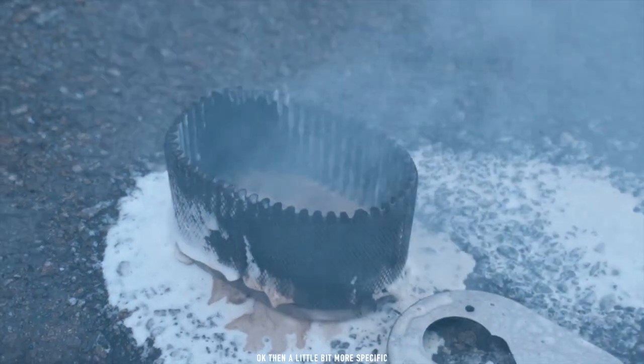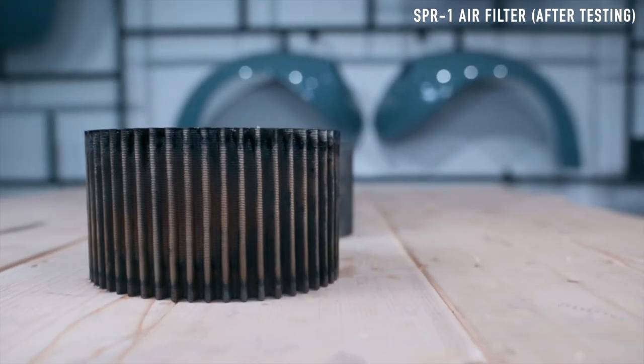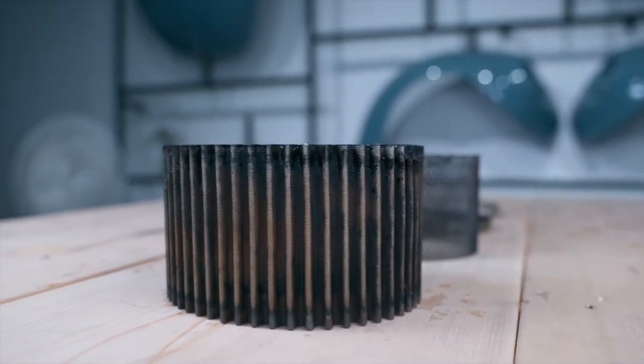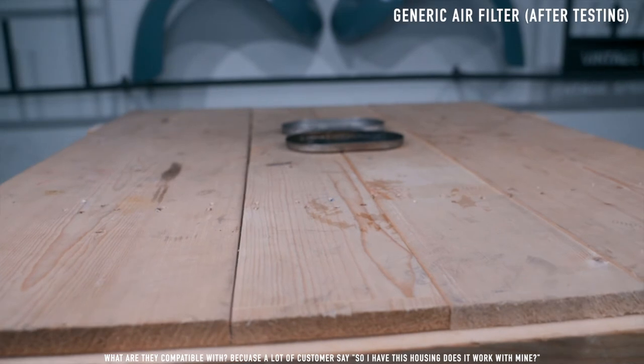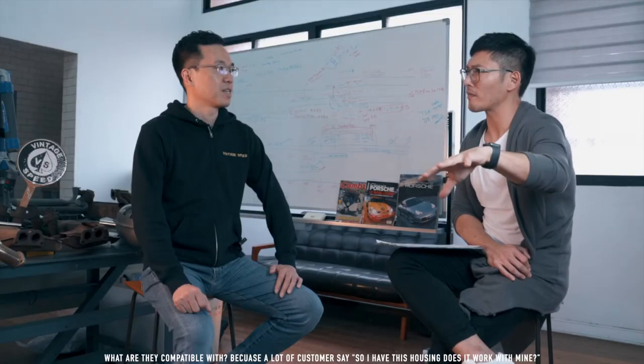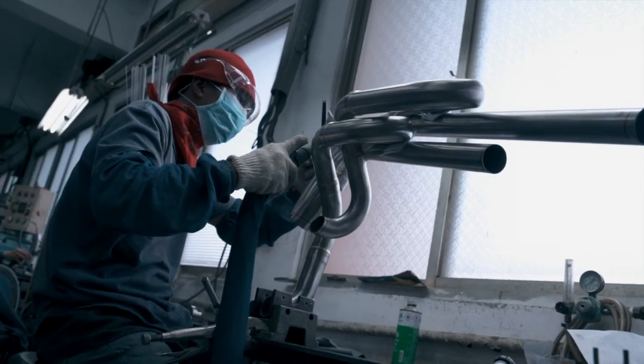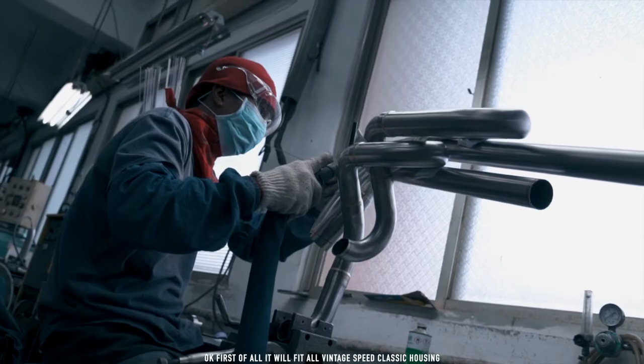Exactly. Okay, then a little bit more specific, since they're already available for purchase now. Yes. What are they compatible with? Because a lot of our customers are asking, wait, I have this housing that doesn't work with mine. So what is it compatible with? Okay, first, it will fit all Vintage Speed classic housings.